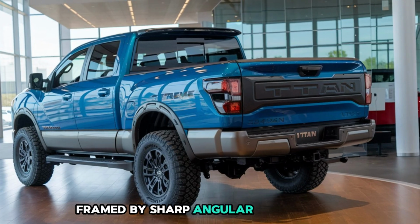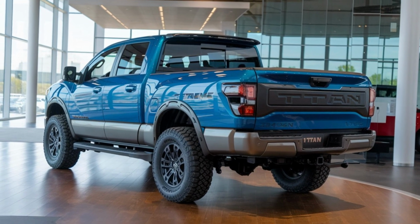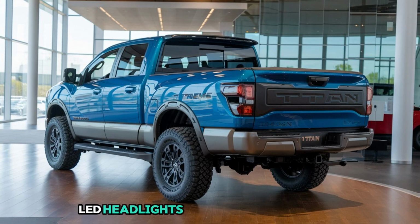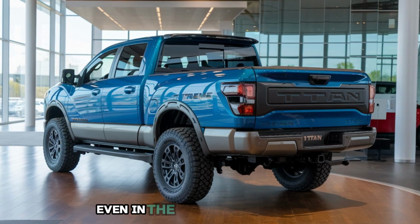Framed by sharp, angular headlights, the Titan Xtreme's front profile immediately draws attention. These high-intensity LED headlights are not only stylish but functional, offering better visibility and safety even in the darkest conditions.